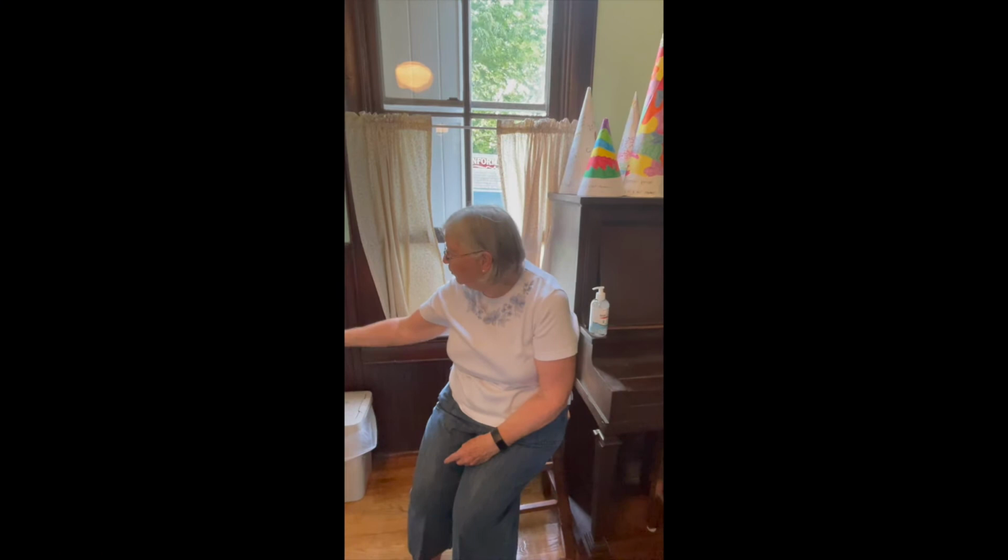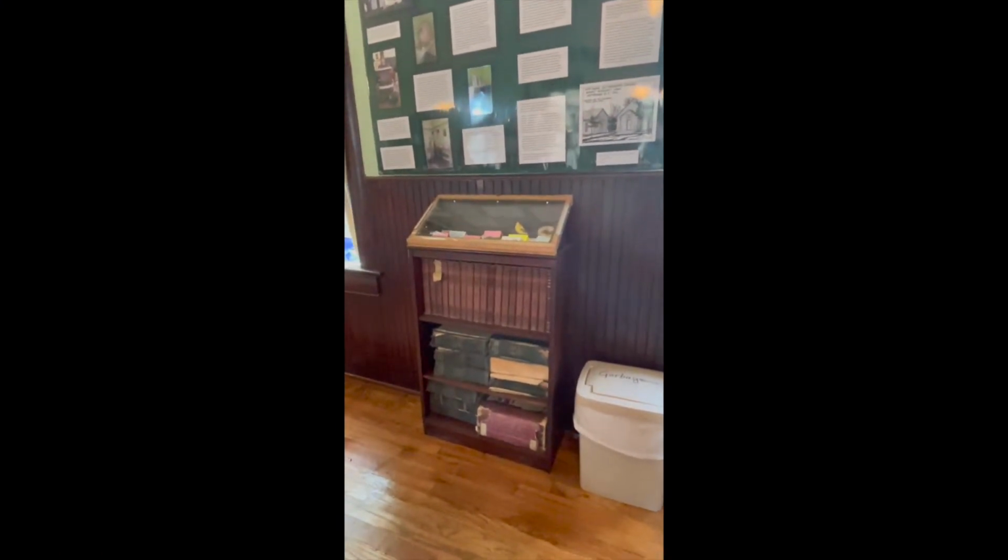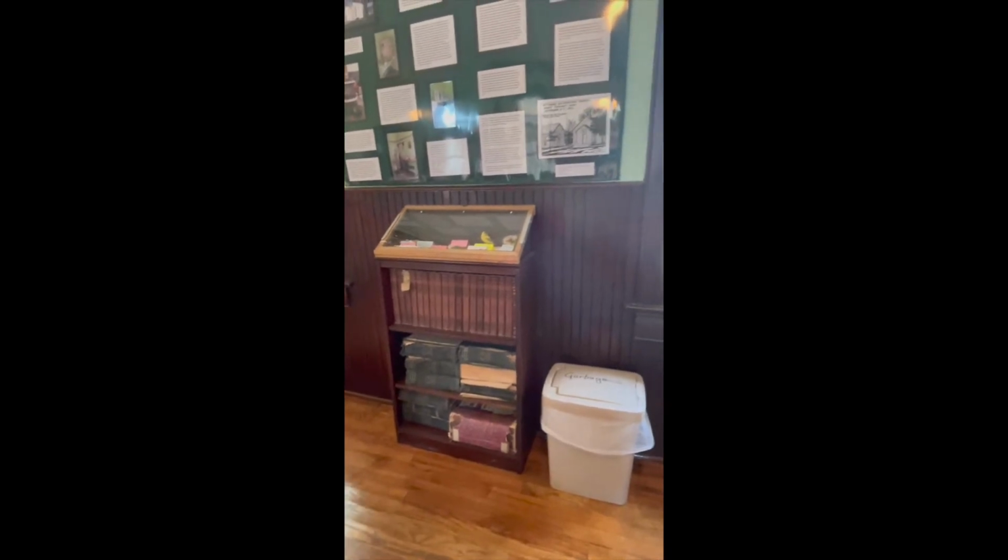This is the library, and this looks pretty meager, but actually there were very, very few books available to the students. Sometimes the only books they had were the ones they brought from home. Later on, of course, there was a lending library that went through, but books were precious things.